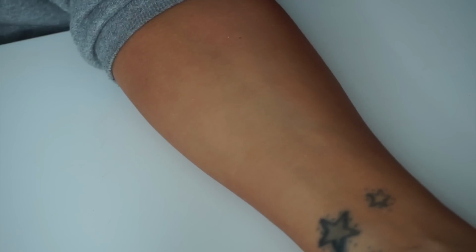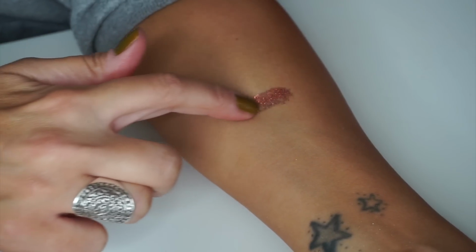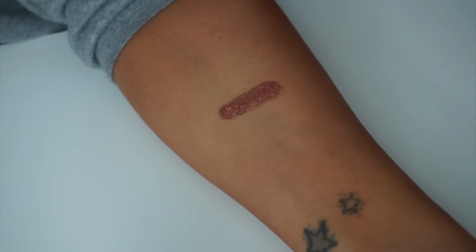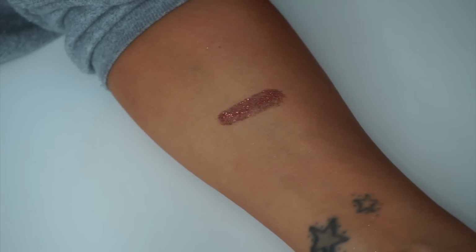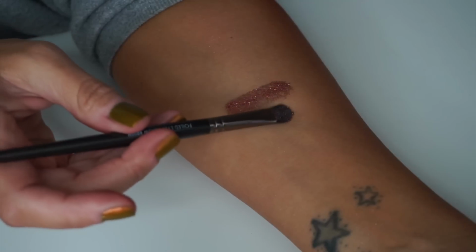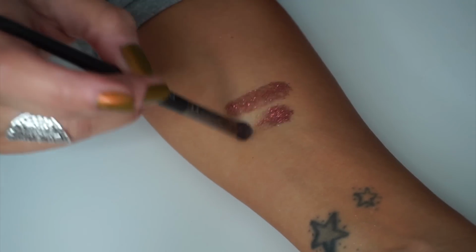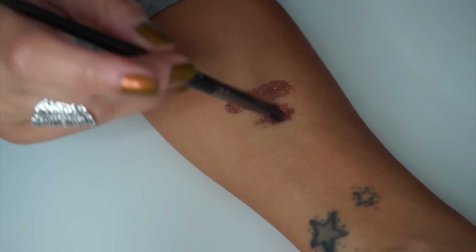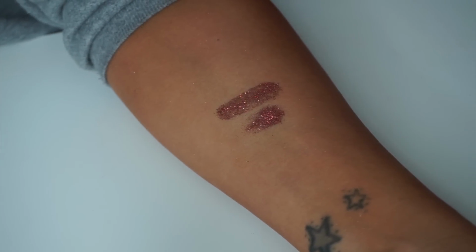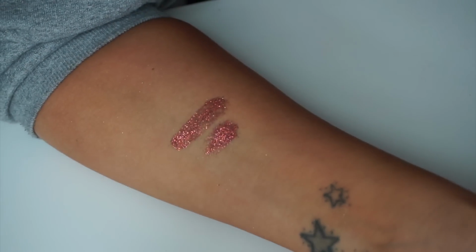And then the last one is the glitter. This one is called Cosmo. I don't know how I feel about this shade. I'm kind of torn. It is straight up glitter, you guys. It's not like a shimmery topper. It is straight up chunks of glitter. So I would definitely use Fix Plus with this one, just again to like bind it together. It's beautiful, but it's very, very messy.